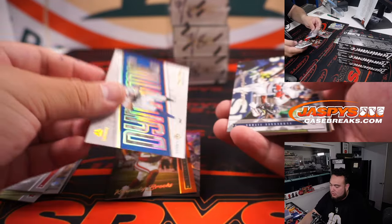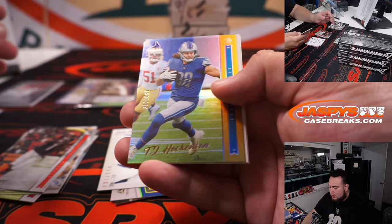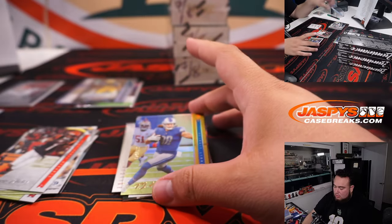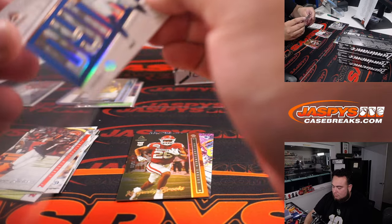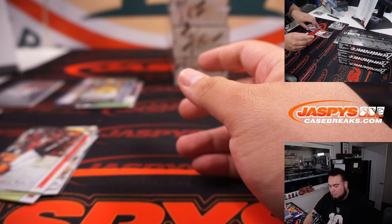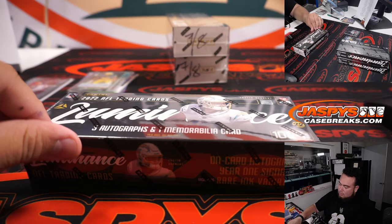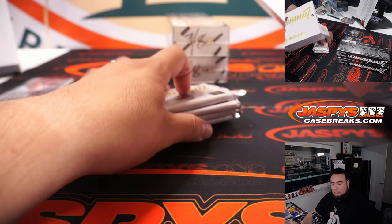We got Kenny Brooks, Marcus Callaway to 99 autograph for the Saints. That's going to Jeff. Josh Allen Dynamic. Josh Allen. Prestige, TJ Hawkinson, and Daxton Hill to 349 for the Cincinnati Bengals. All right, next one, guys.